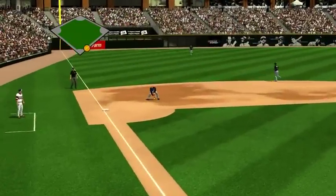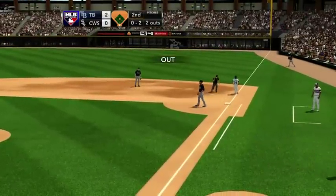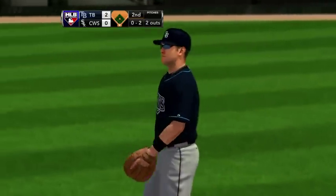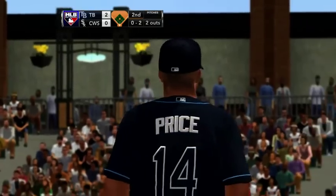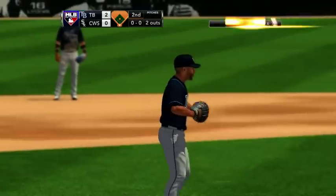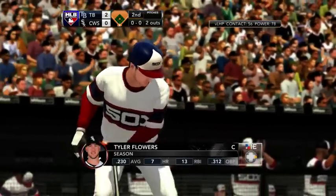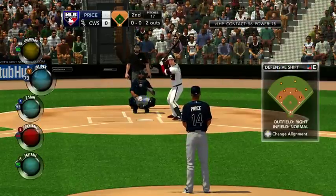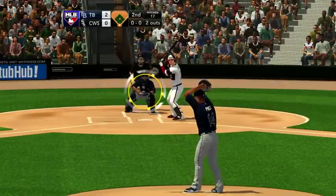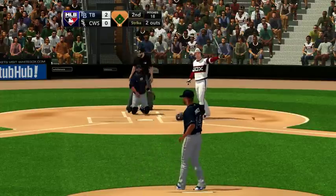Slowly on the ground to third, and Longoria picks it up. Throws to first. He's retired. That's two down. Number 21, Tyler Flowers. And here's Flowers at the plate. And Price gets it, called 0-1.